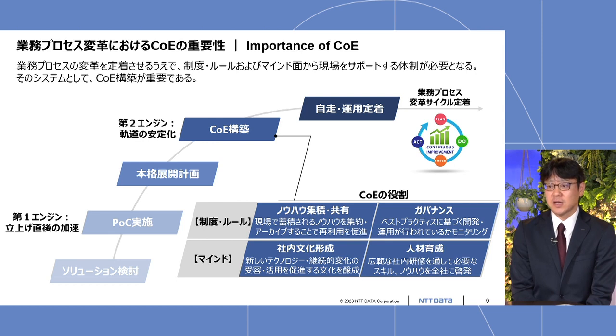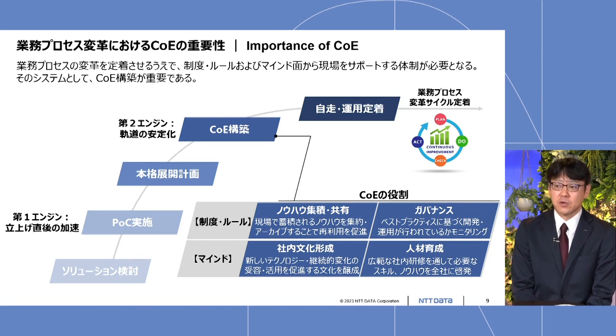Once the fundamental solution with data utilization such as Celonis is implemented, it is important to run the continuous PDCA cycle to utilize the data. To this end, the key to success lies in creating the systems and rules and fostering the mindset to take advantage of new technologies within the companies.